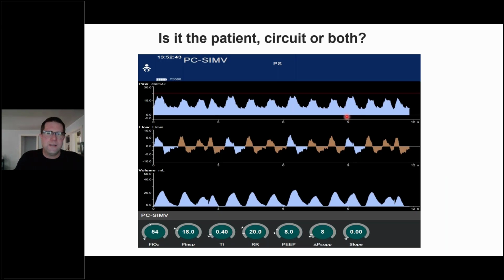Always make sure that what you're looking at is the patient and not the patient, the circuit, or both. And so this is a situation where a patient had excessive fluid accumulation from humidity building up in the circuit, and that condensation resulted in a lot of jagged airway graphics. And I said, well, is there some way that maybe we could improve the quality of the graphics? And so, of course, we emptied the circuit and everything looked good after we removed the water. So a lot of that noise you're seeing, garbage in, garbage out, even though you're using a proximal flow sensor, could be the result of something that's going on in the circuit as well.